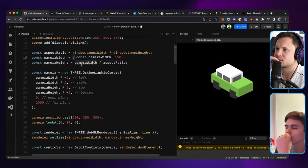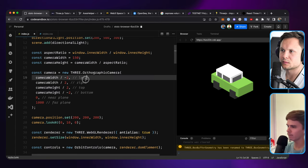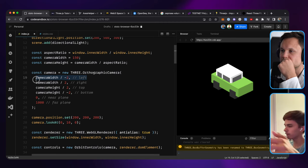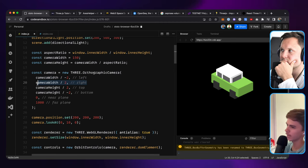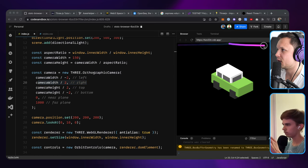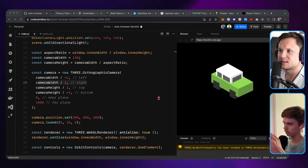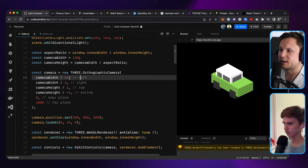Okay, that makes sense. So basically we can see 75 units to the left, so it's -75. And then the next one is we can see 75 units to the right. So from the center, -75 plus 75. Exactly. And top is plus 75. Okay, I see.